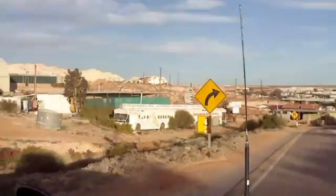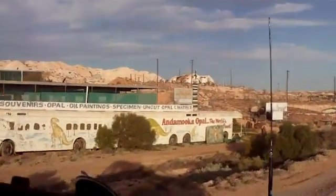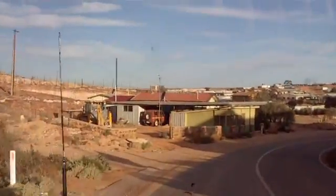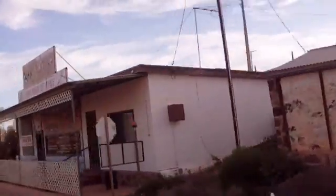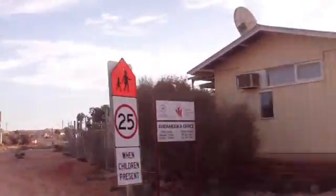Coming further down into town, we've got the long bus. Just a couple of city buses that at some stage made their way up here. They welded them together, called it the long bus, and they sell opal out of there, as they do in most of the other shops. Pretty hard to get away from the opal around here. You go to the pub for a beer, someone will try and sell you some.